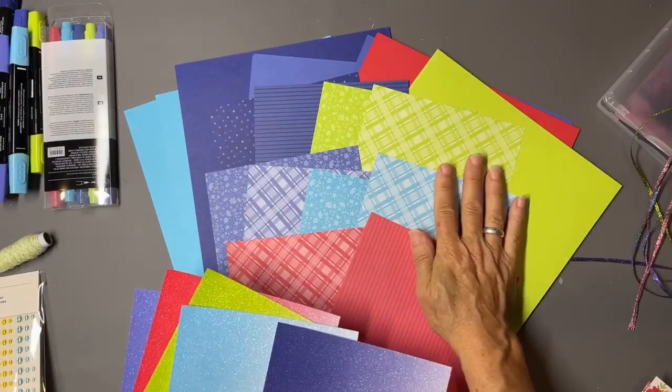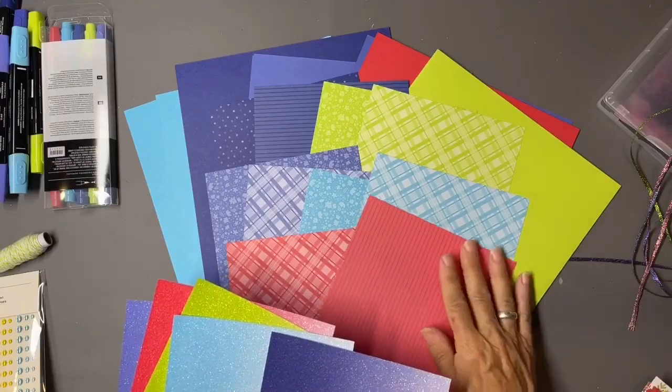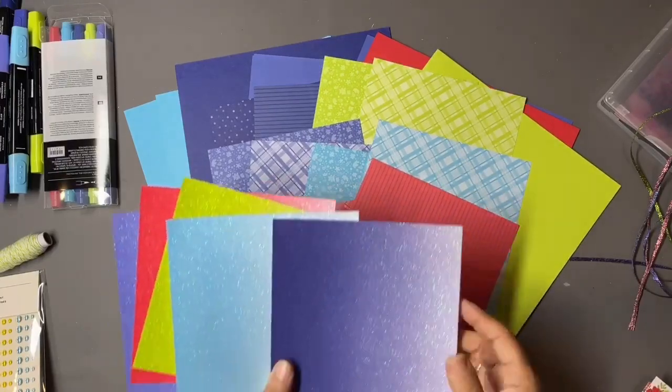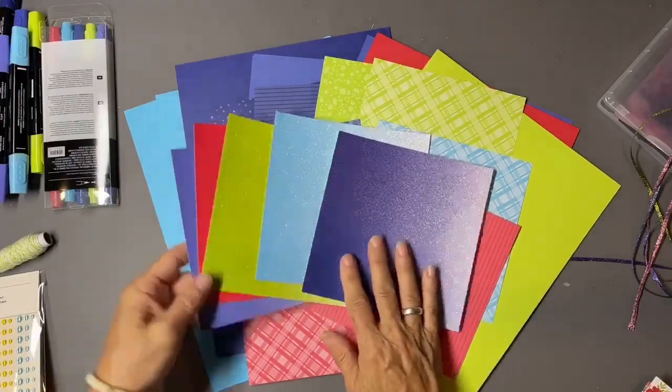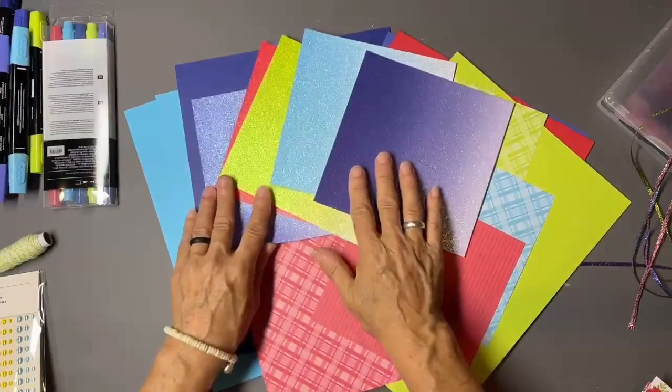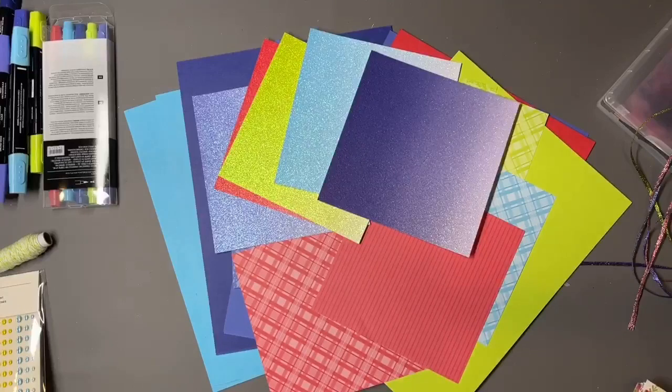This paper comes as 6x6, so we're going to leave it that way and send you the full 6x6. This will be cut down to 6x6 for you. Again, keeping the cardstock as similar as possible will make storage easier.